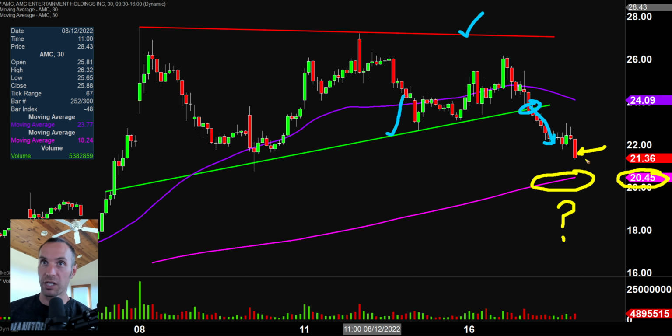So does the momentum carry it down to the 200 period moving average? And then what happens at that point? That's going to be a very interesting scenario. You're going to have some people that are saying, I want to short if the price breaks down below there. You're going to have other people saying, no, I think it's going to bounce. I want to go long. Both people have formulated a rational thought process.